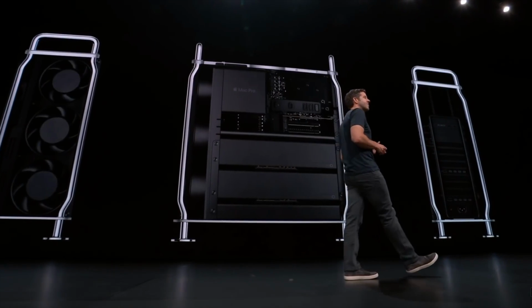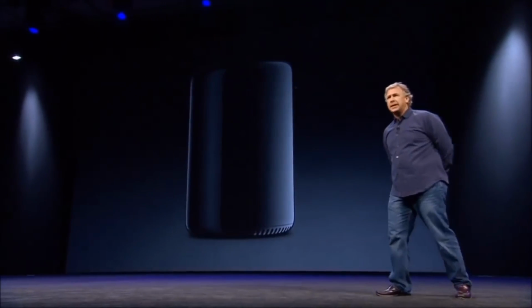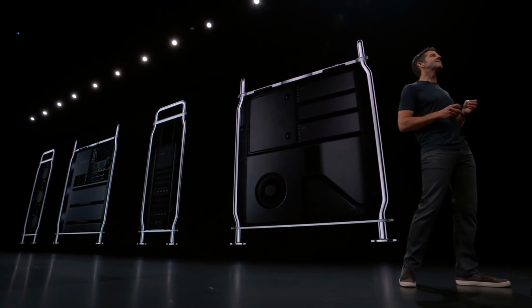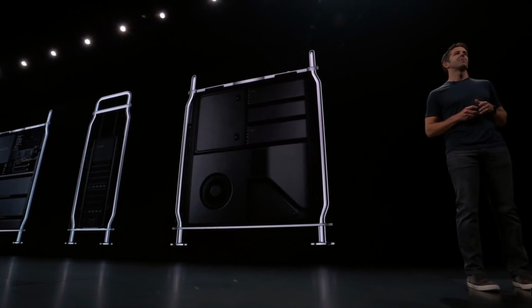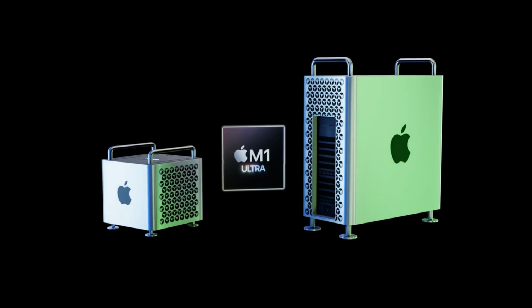The new design went back to a tower design after it went to a cylinder design for the second generation. The new design includes a new thermal architecture with 3 impeller fans, which promises to prevent the computer from having to throttle the processor so it can always run at its peak performance levels. But let's press on with when it's likely we're going to be getting our hands on the new Mac Pro.